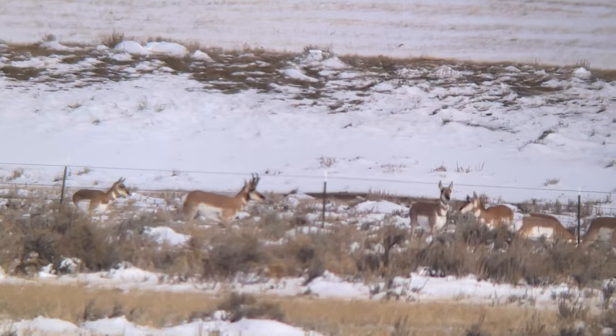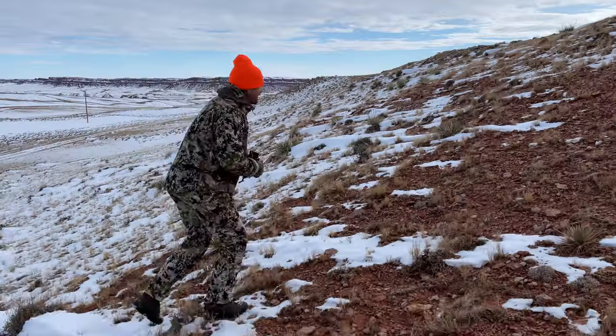Yeah, he's good. So that makes us really excited. We've got that good group of antelope marked. And honestly, they're so far off the road, I doubt anybody else will see them. So this will definitely be one of the spots that we come back to tomorrow.